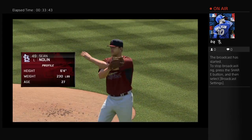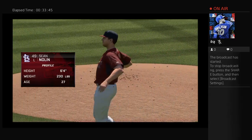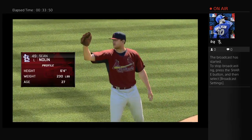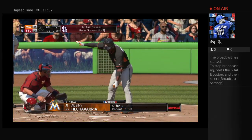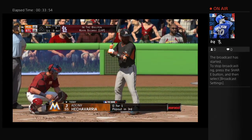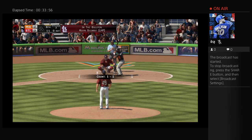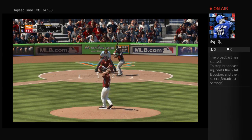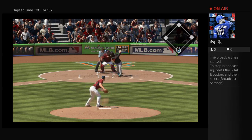Sean Nolan will get the call here as he'll start the 6th inning on the mound. Number 49, Sean Nolan. Leading off the inning, Adeiny Echeverria, and they'll need him to get something going here. And right here is an important time for them to climb back into this one. They definitely want to even this one up sooner rather than later.